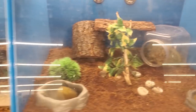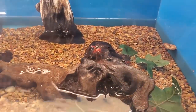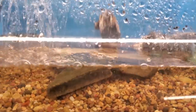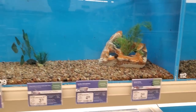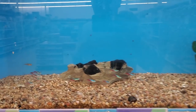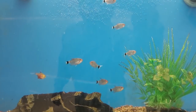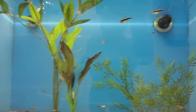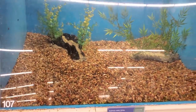Down here we got hermit crabs. We got fiddler and red claw crabs down here. There's a red claw crab. Actually don't see any fiddler crabs in there. Empty tank. Mostly empty. We got some neon tetras over here though. Some lamp eye tetras. Black neons, just a few of them. Not many. Doesn't look like there's anything in there.